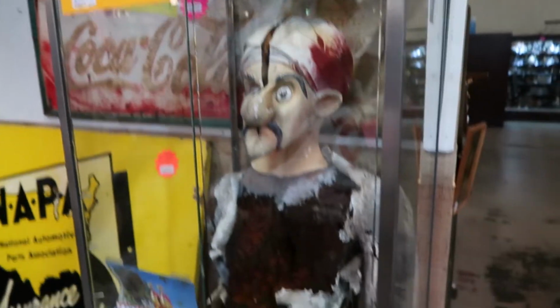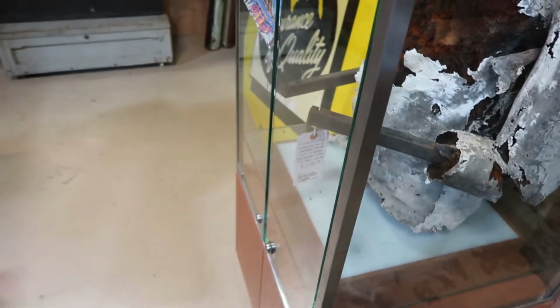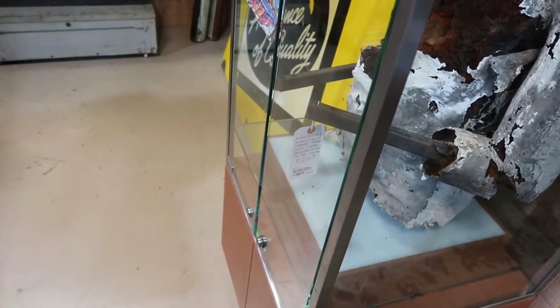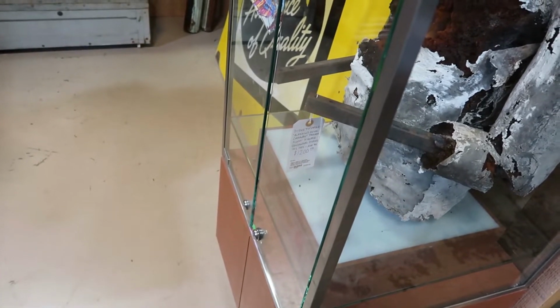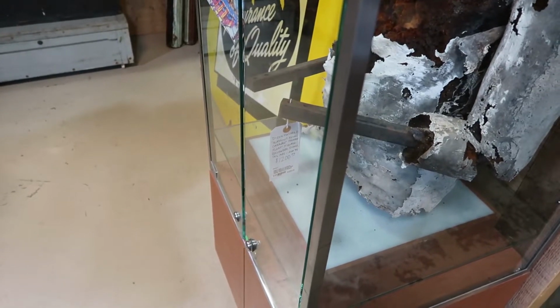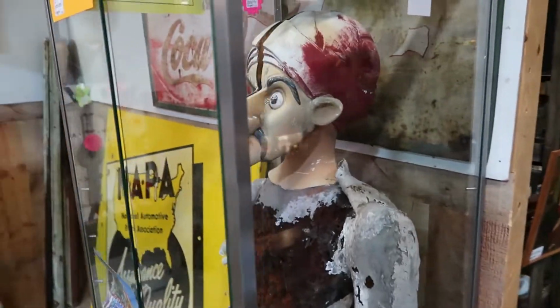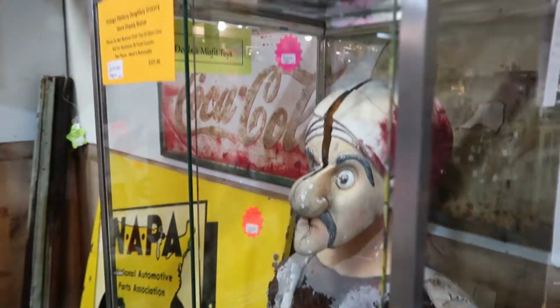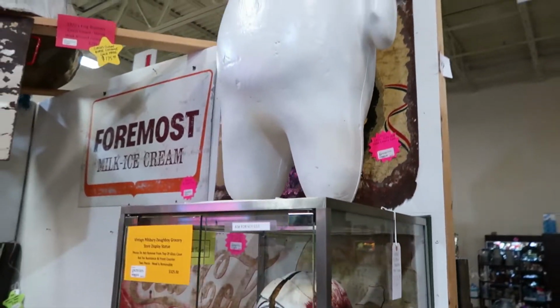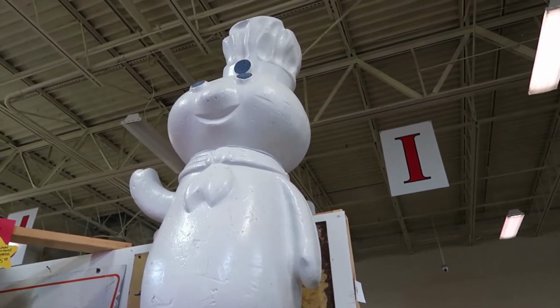Look at this. This is a vintage... Oh no, not that one. Disney World Aladdin Royal Caravan Parade figure. Think 1992. That's $1,200. And up here is a vintage Pillsbury Doughboy statue display. He's $325. He's awesome.